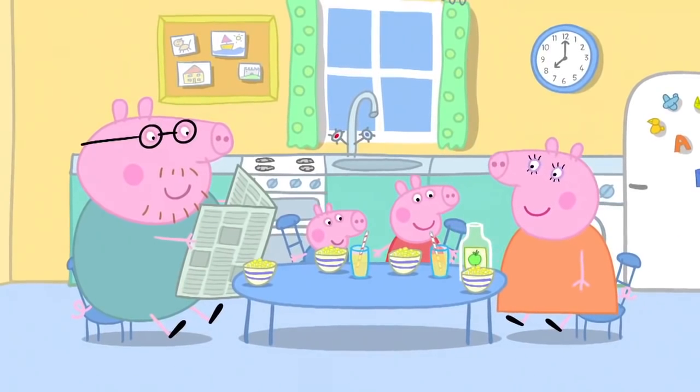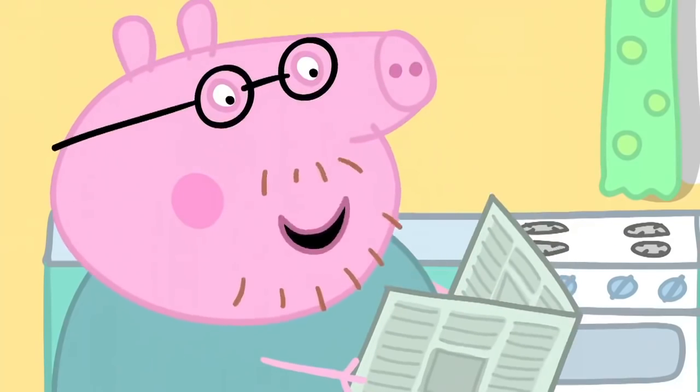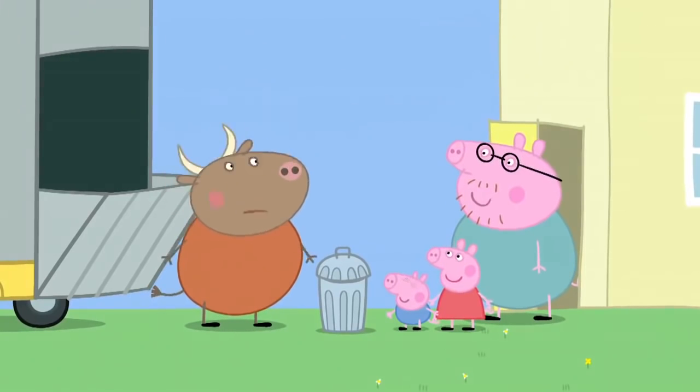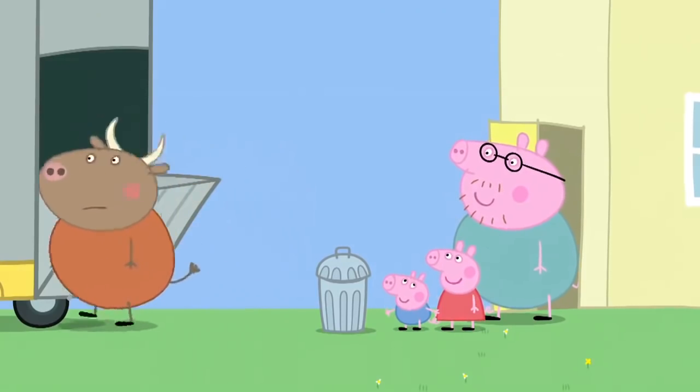Peppa and George are finishing their breakfast. What's that noise? It's Mr. Bull, the bin man. Hello, Mr. Bull. Moo! Hello, everyone. Must be off. Lots of rubbish to collect. Bye! Bye!